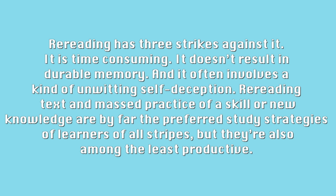Rereading text and massed practice of a skill or new knowledge are by far the preferred study strategies of learners of all stripes, but they're among the least productive." Among the least productive, that part should be underlined. It seems like you're working at encoding things into your mind, but this is just the encoding step. It doesn't work for reviewing and studying. Reviewing is not rereading your notes.